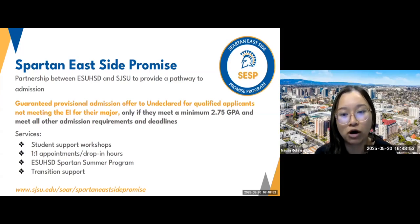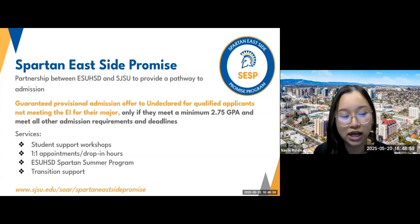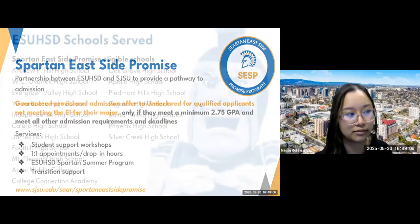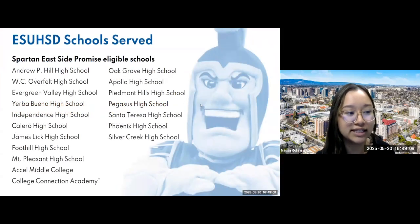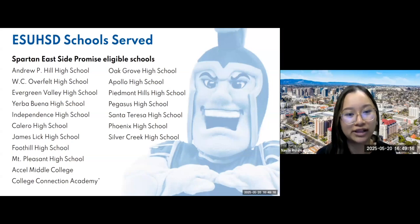So this program also offers programming to support the students and their families in the transition from high school to college. And more information can be found on our website at the very bottom right there. So this is a list of the schools where the Spartan Eastside Promise program is eligible for. If they graduate from one of these schools, they could be eligible for the program.